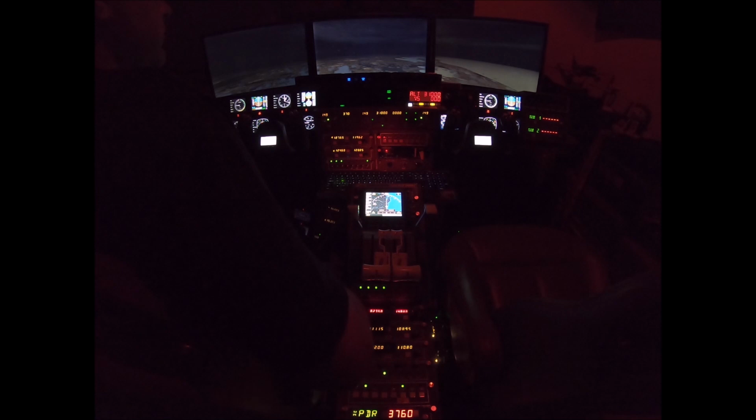Center, American 704 checking in, level 16,000. American 704, Houston Center, climb maintain flight level 310. 310, American 704. Southwest 466, turn right heading 320 or 330 to the south localizer. Center, Southwest 2457, 15,000. Southwest 2457, Houston Center, climb maintain flight level 340. Maintaining flight level 340, Southwest 2457.